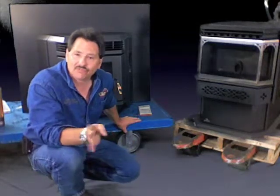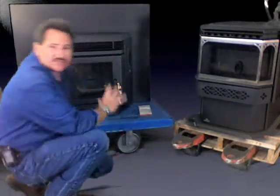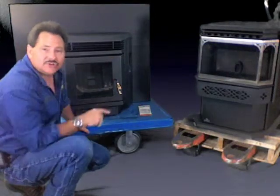And on top of that, that same 30% discount will apply to their installation and their venting material. So when they bring the thing home and they hire someone to come in and put it in for them, you get 30% discount off of that bill as well, up to $1,500. So there's a lot of incentive that goes on with these units right now. That covers the insert version of the pellet stoves and the freestanding pellet stoves as well.